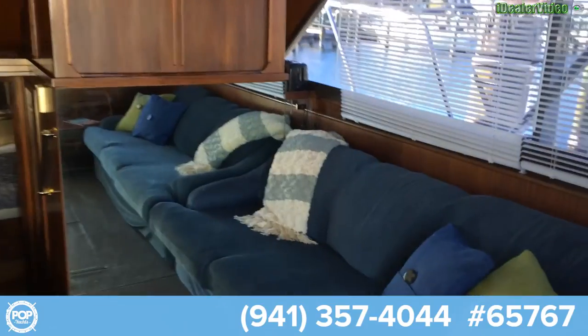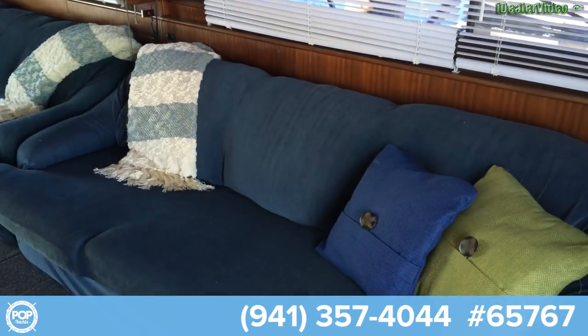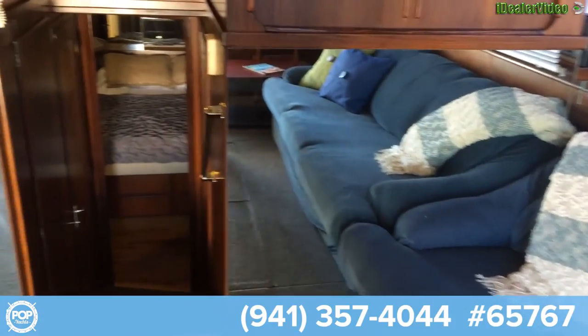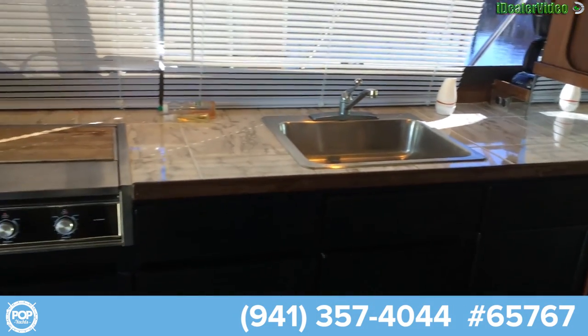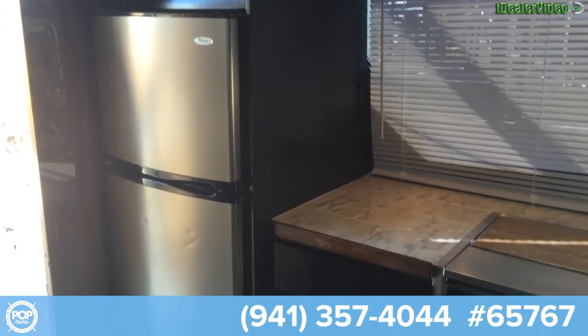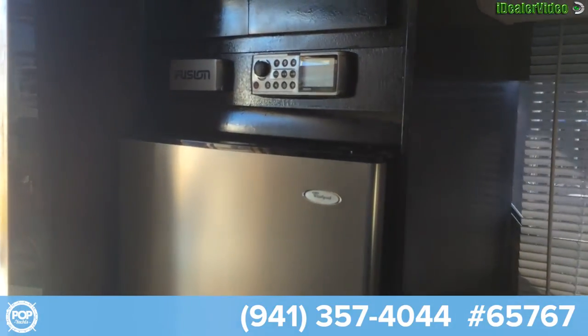You inside the Hatteras here and see the full couch. This makes out to a bed here. Good amount of space here in this salon area. Over here towards the galley, see the sink, stove, good size refrigerator. They just put a Fusion system in.